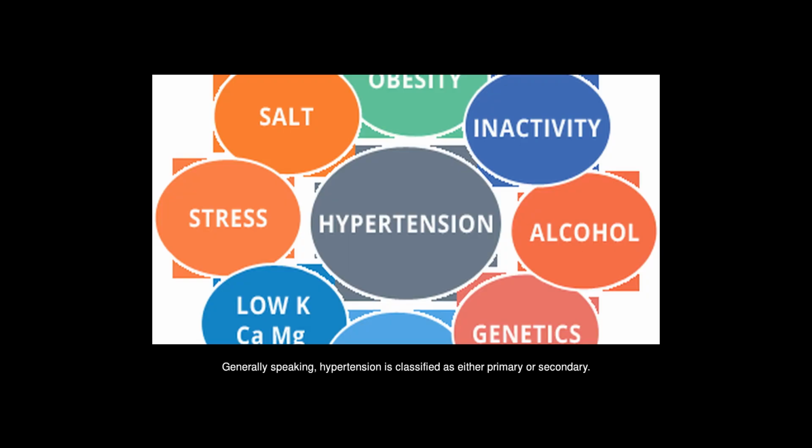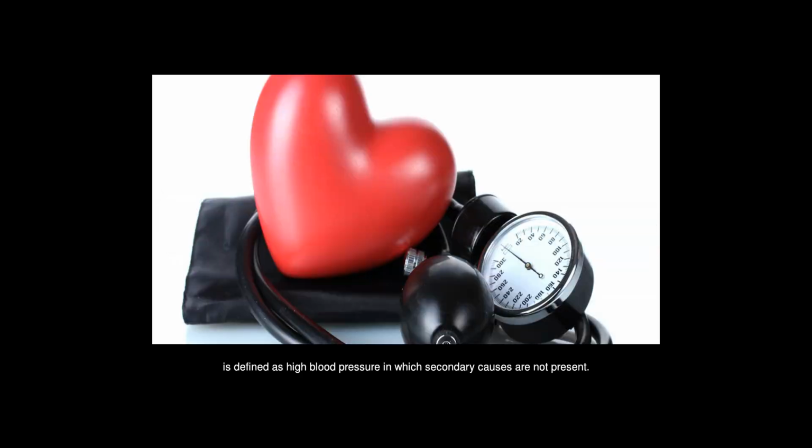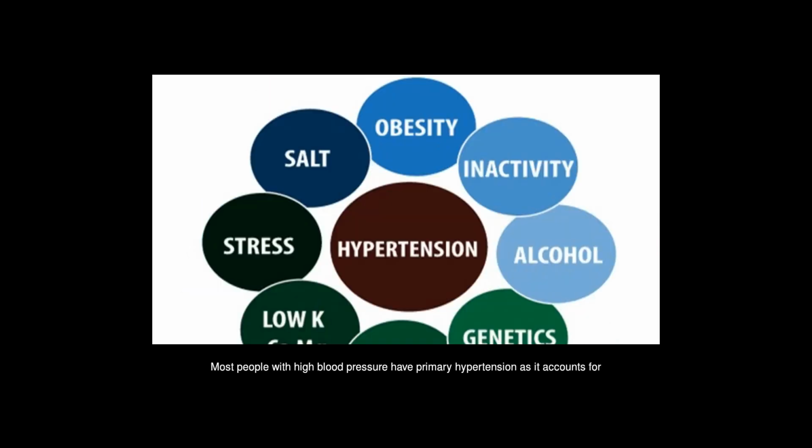Generally speaking, hypertension is classified as either primary or secondary. Primary hypertension is defined as high blood pressure in which secondary causes are not present. Most people with high blood pressure have primary hypertension, as it accounts for about 90% of all cases.